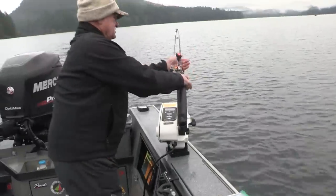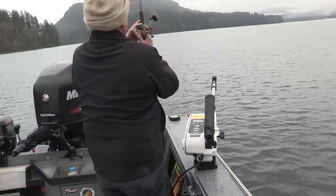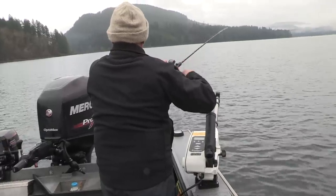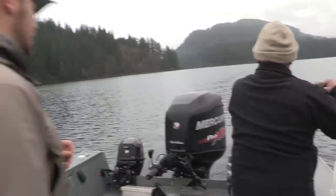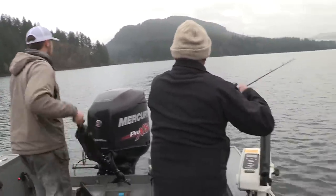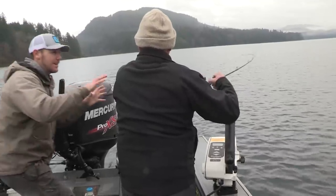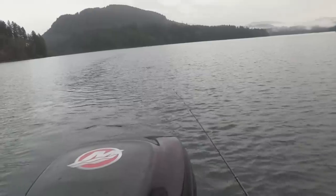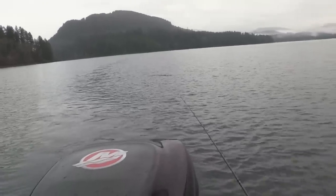That's a good one. Just give it a release, there you go. That looked like a better bite too. Might be our first kokanee of the day, Joe. There we go. Be easy. I'm just kidding. You've caught more kokanee than I've ever had. No, that's a good coke. That'll work.